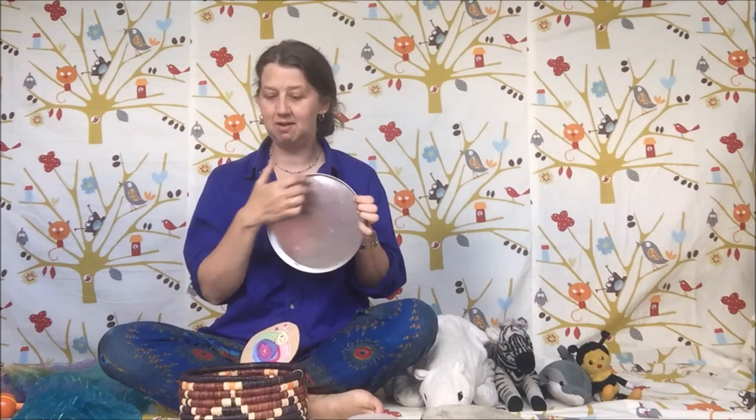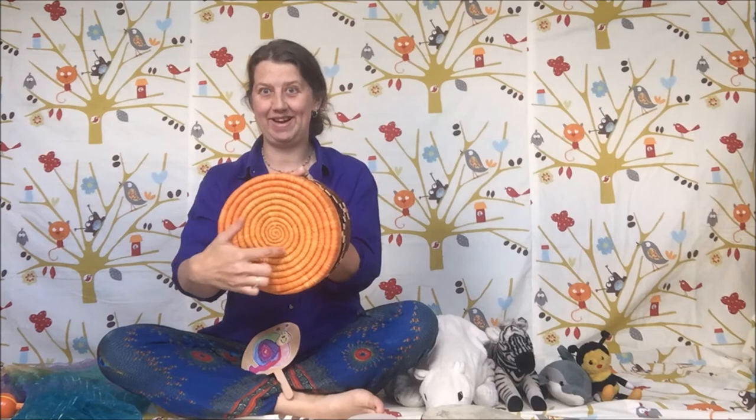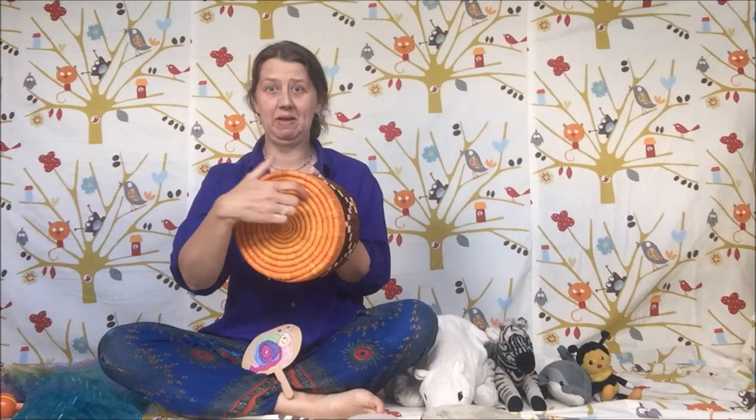And I was showing somebody earlier, I've got my beautiful basket. And on the bottom of my beautiful basket, can you see? It's like a snail's shell. It goes round and round and round and round. It's a very big one, this one. So we're going to sing our snail song with our beautiful snail. And we're going to use all of these things to go round.